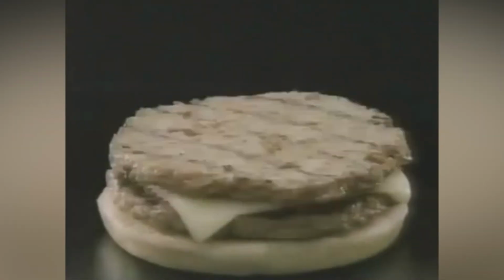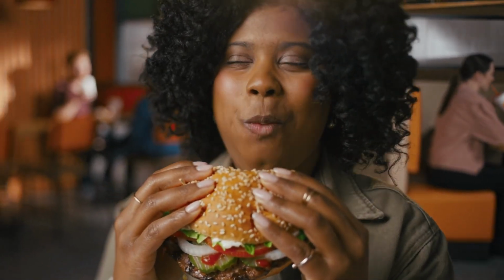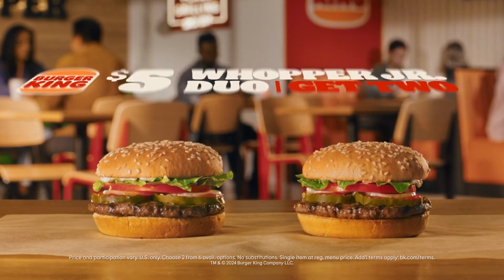Today, Burger King's signature cooking method involves grilling burgers on a conveyor belt over an open flame, creating a distinctive flame-grilled flavor that sets it apart from other fast food competitors. The burgers are then dropped into a tray and assembled with fresh toppings, maintaining the iconic taste Burger King is known for.